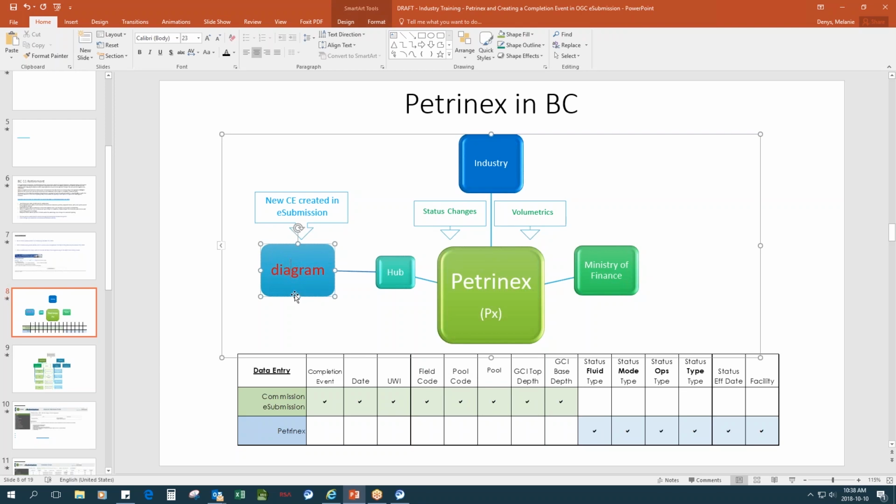Basically, what we were going to put there is the OGC submission or Commission portal. So you will start the process by creating your new CE in the eSubmission portal. It's transported to our hub, and that hub relays the information to the Petrinex environment. You as industry are going to come and make your status changes and your volumetric reporting through Petrinex, and the Ministry of Finance is also linked into the Petrinex world.